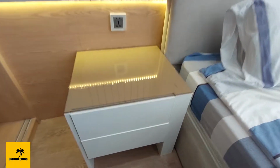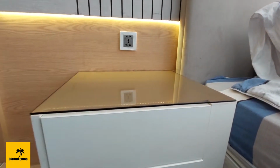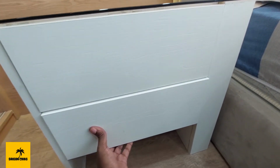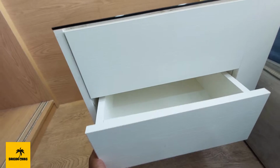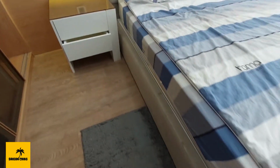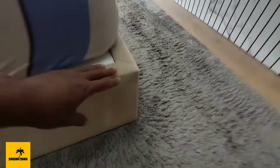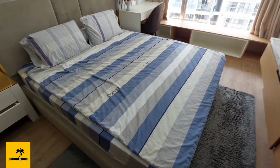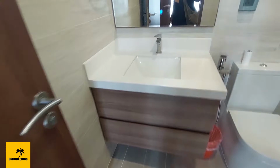You have a side table, great, of course, for charging your phone at night. You have some more cabinet space here. So you do have more drawer space here that you can add some more things, which we'll need to tweak a bit. Great bed, wonderfully outlaid with this cloth. Now you will have a brand new bed set. This is a little bit, I'd say, old style, so we will update it with a brand new bed set.